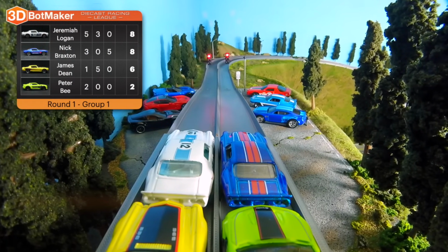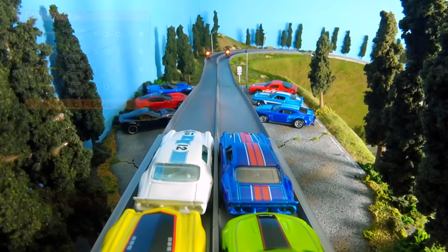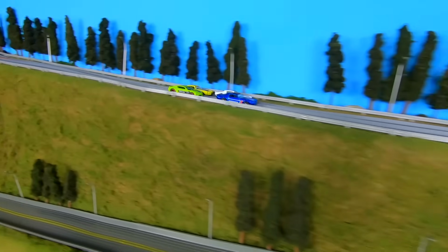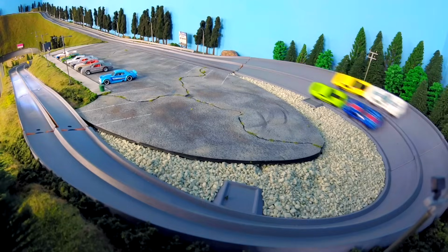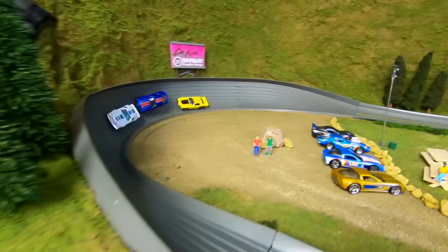Here we go at the final race. The top 2 drivers, Jeremiah Logan and Nick Braxton, are in the front row. James Dean starting off in the back. He's trailing by 2 points. It's going to be disappointing if the new track time record holder ends up getting knocked out of the tournament in the first round. There's some contact between Jeremiah Logan and Nick Braxton.